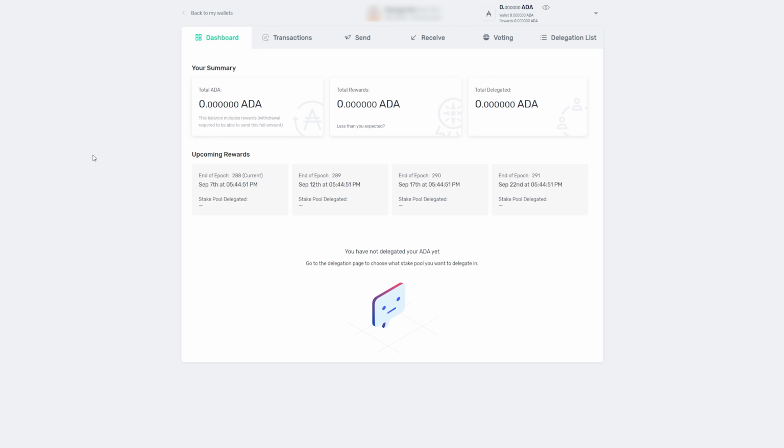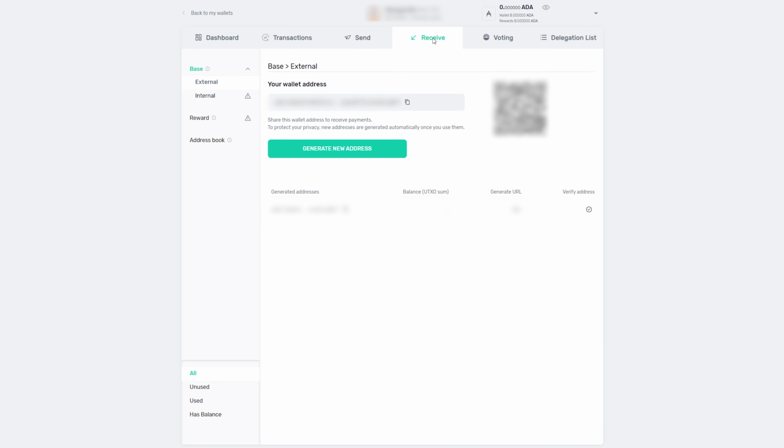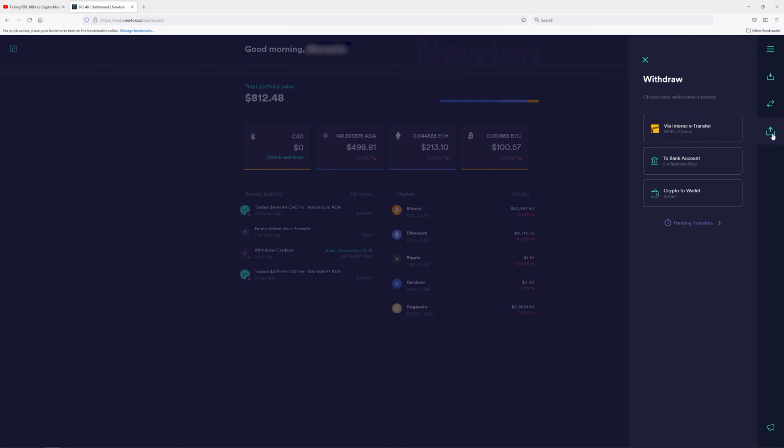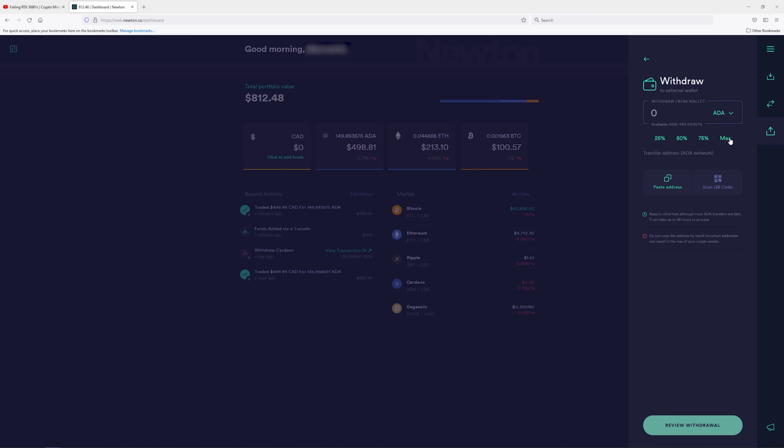And in your wallet, you're going to have a receive tab. So on the receive tab, it will give you an address. So it says, here's your wallet address. So just copy that to the clipboard and then go back to Newton. And then in Newton, we want to now do a transfer. So we want to do a withdraw. And we want to do crypto to wallet. And we want to transfer all of our Cardano, so our ADA, to an address.